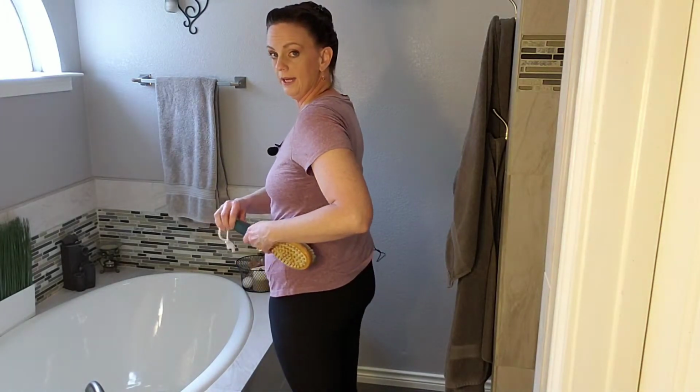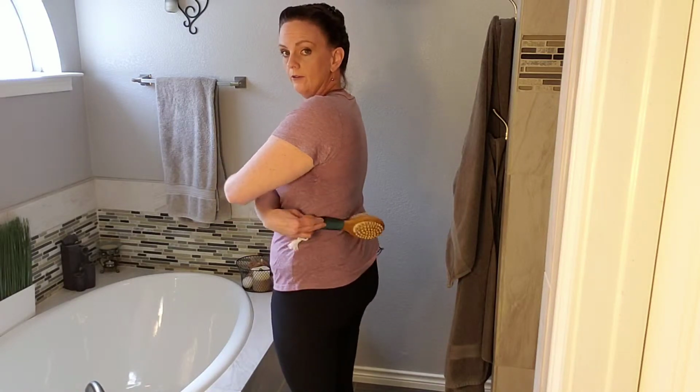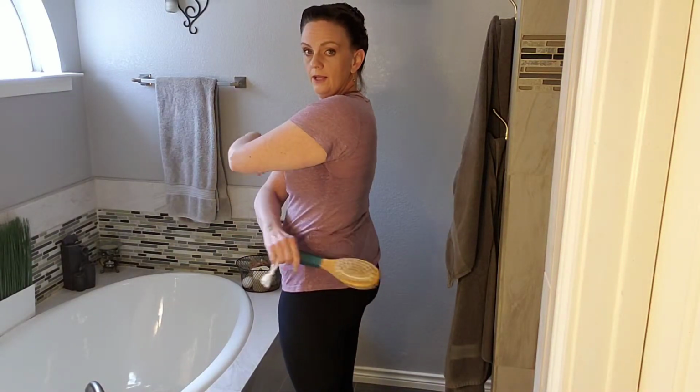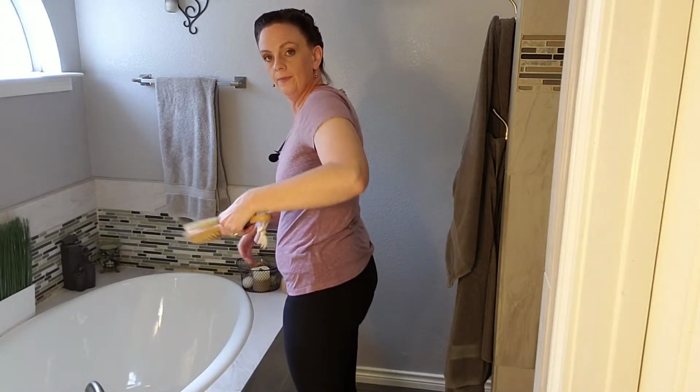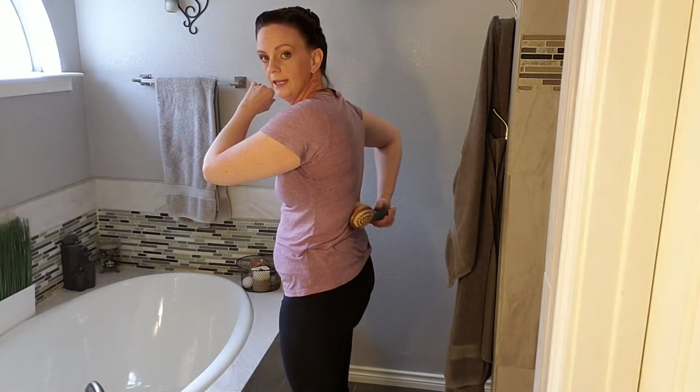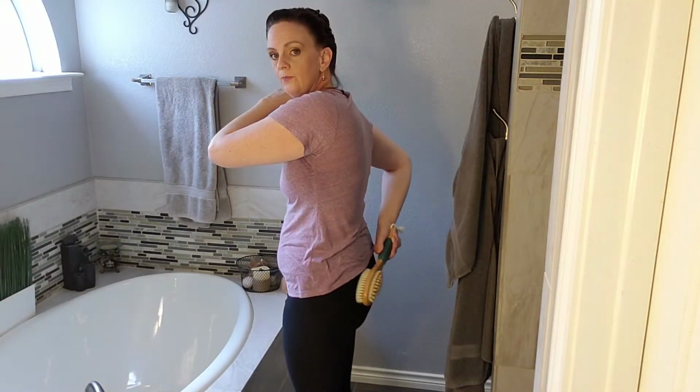All right, and then for your back side, you will take it and pull it from the middle of the back around to the front. Sometimes it's easier to switch hands and pull this way. Other times it's easy to push from behind. So just play around with what hold feels best to you.